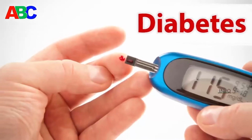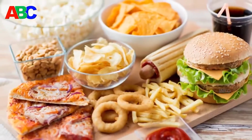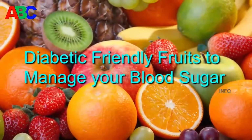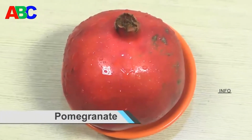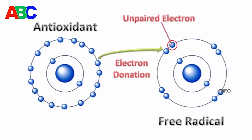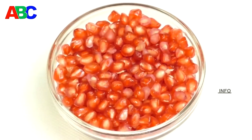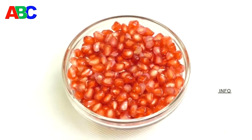Diabetes, perhaps more than any other disease, is strongly associated with the Western diet, as it was uncommon in cultures consuming a primitive diet. Here are some diabetic-friendly fruits which help to control your blood sugar. Pomegranate. Pomegranates contain the richest combinations of antioxidants of all fruits and can protect you from free radicals and chronic diseases. So, feel free to enjoy these red peels with such powerful phytochemical compounds.